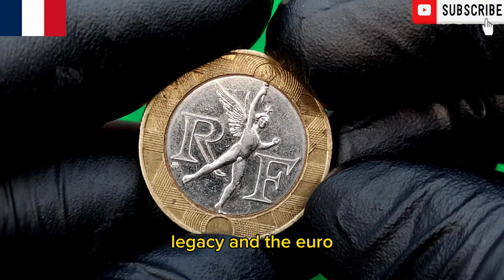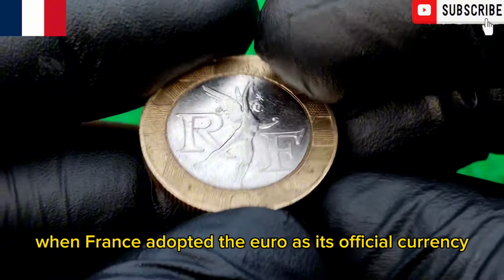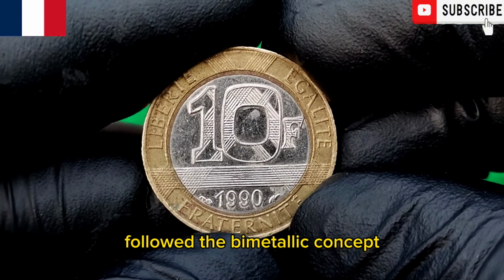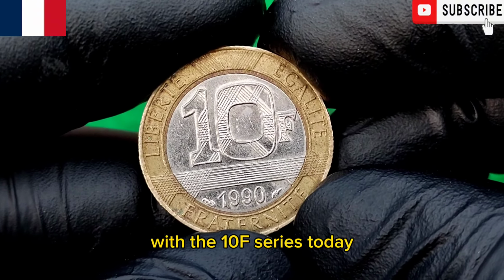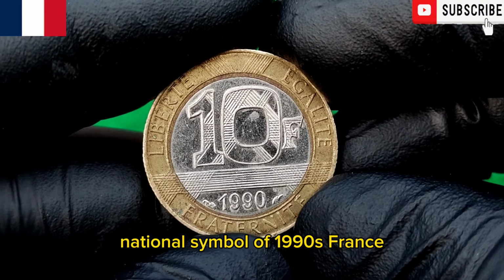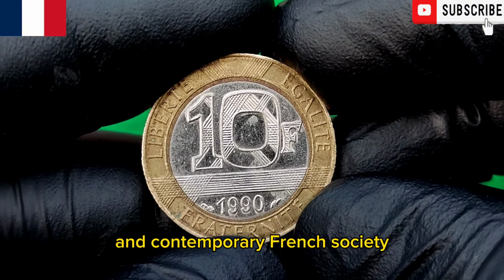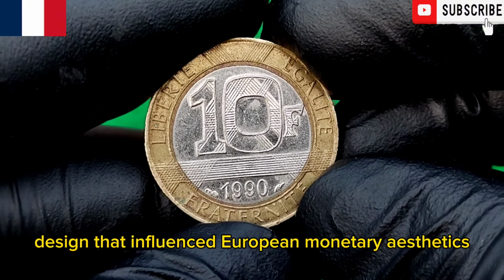Legacy and the euro. The 10-franc coin remained in use until 2002, when France adopted the euro as its official currency. The euro coins, especially the €1 and €2, followed the bimetallic concept, influenced by France's earlier innovation with the 10F series. Today, the 10F coin is remembered as a modern national symbol of 1990s France, a link between revolutionary ideals and contemporary French society, a milestone in coinage design that influenced European monetary aesthetics.